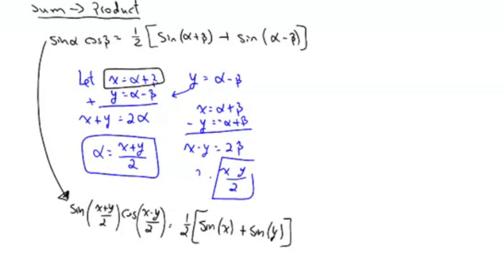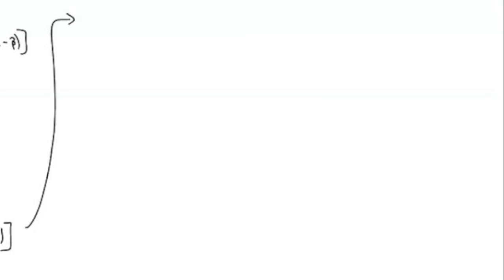y. All right, so some manipulation. Since I want a formula for the sum to a product, I've got to get rid of the half, so I'm just going to multiply both sides by 2. Bring it up over here. So we'll get sine of x plus sine of y is equal to 2 times sine of x plus y over 2, and cosine of x minus y over 2. That's what's considered sum to product.